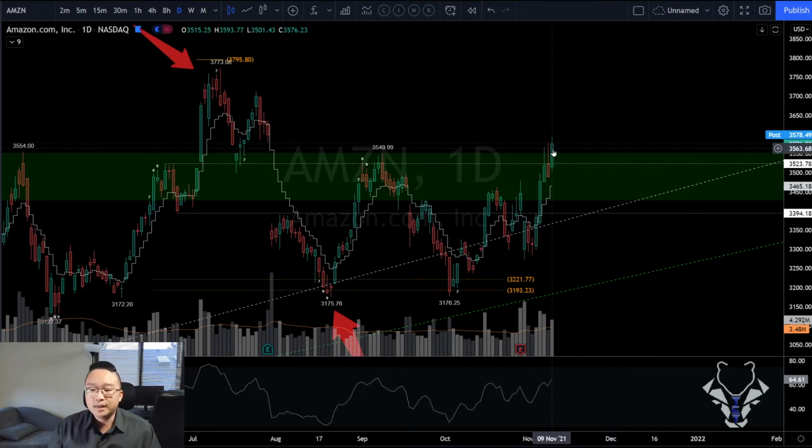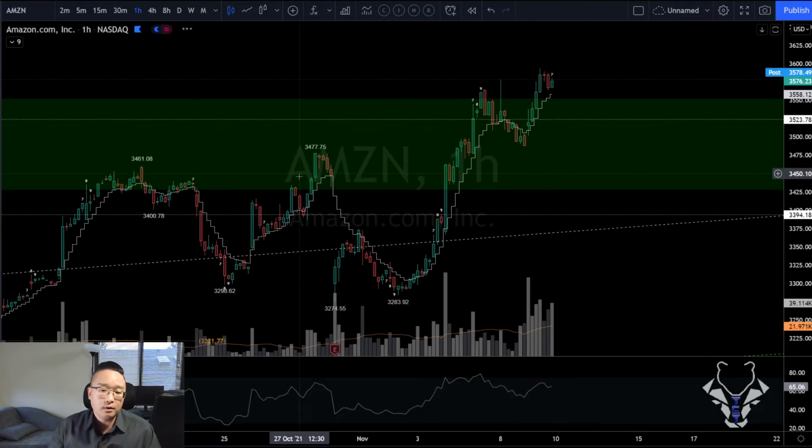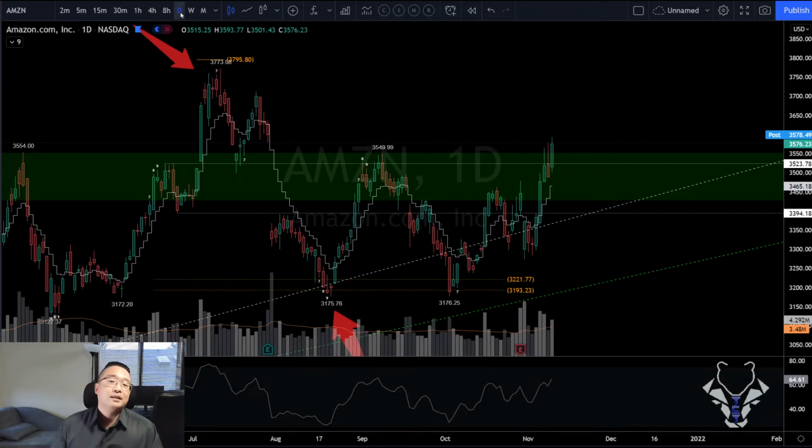Not too far extended on the daily yet. Not overbought on the daily. Are we overbought on the 4 hours? No, we're not. Hourly is not overbought either. The chart is so ready to see continuation.